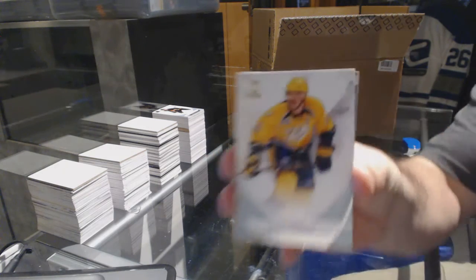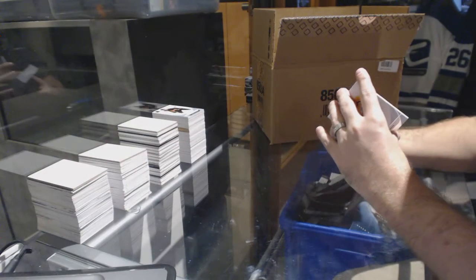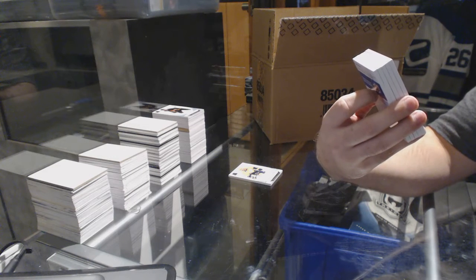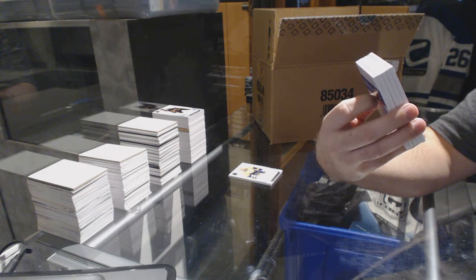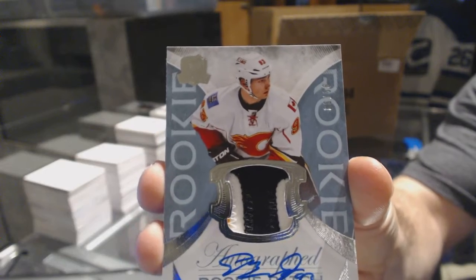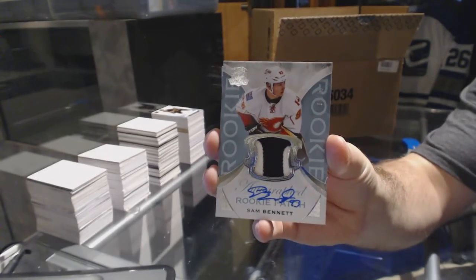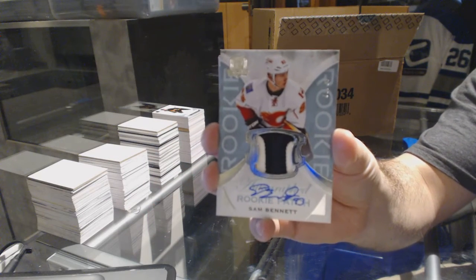For the Nashville Predators, the 249, Shea Weber. We've got numbered, I had a thought of this guy too. I really did. Numbered 90 of 99, a very slight three color rookie patch auto for the Calgary Flames, Sam Bennett. Number 299, Sam Bennett. Nice three color Flames patch.